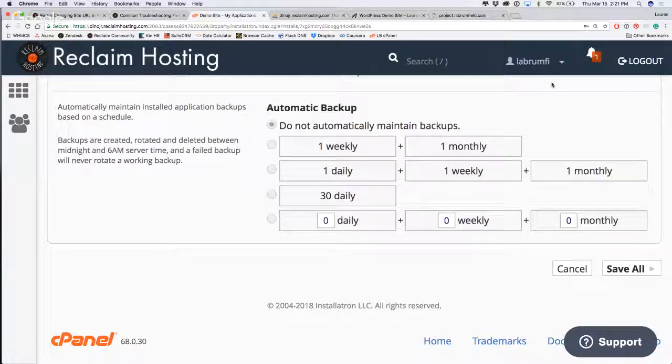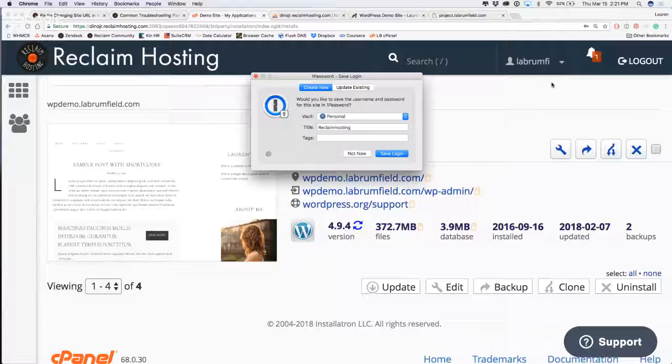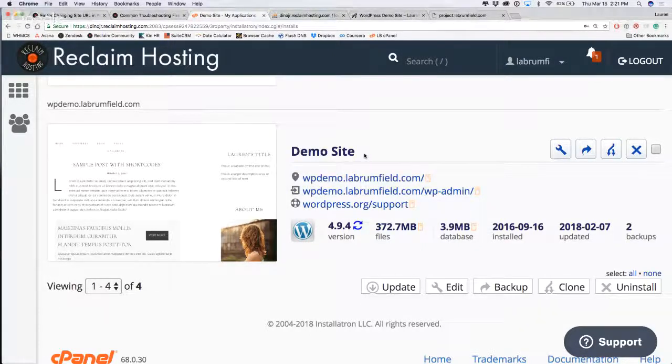Okay, so it'll take a few minutes, but that's how you reset that password. It's a very easy fix, but it's just kind of hidden. I like to show that because it is a common support request that we get.